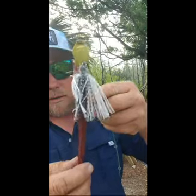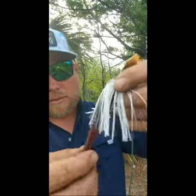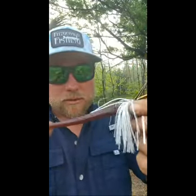And then I got the white chatterbait with a stick bait, the hexagon. I'm not sure what we're going to call this yet. This is a prototype bait. It's going to be for sale soon.